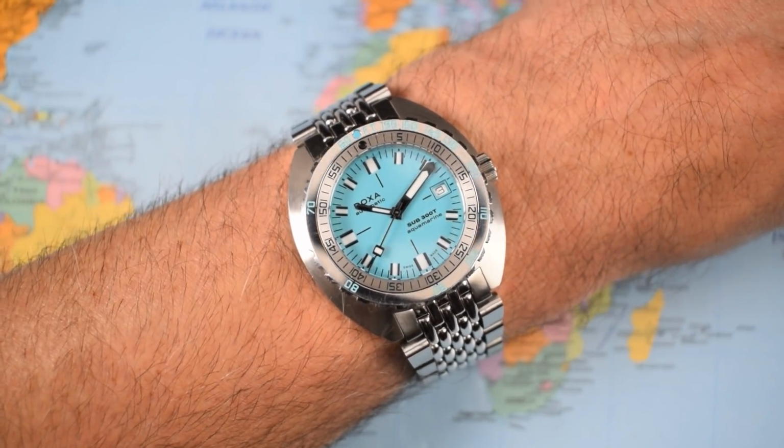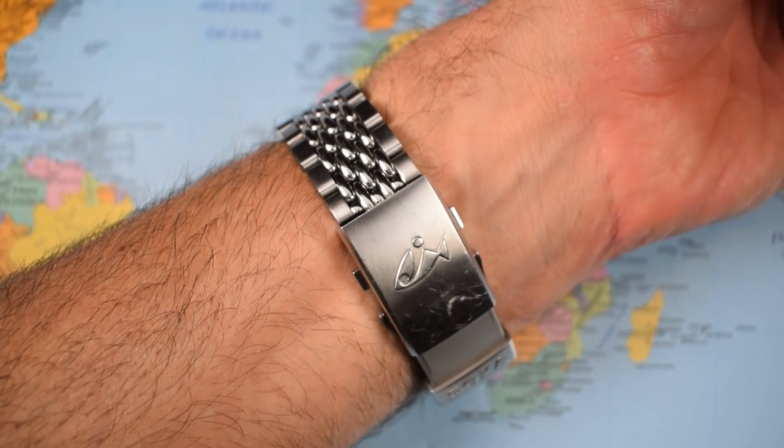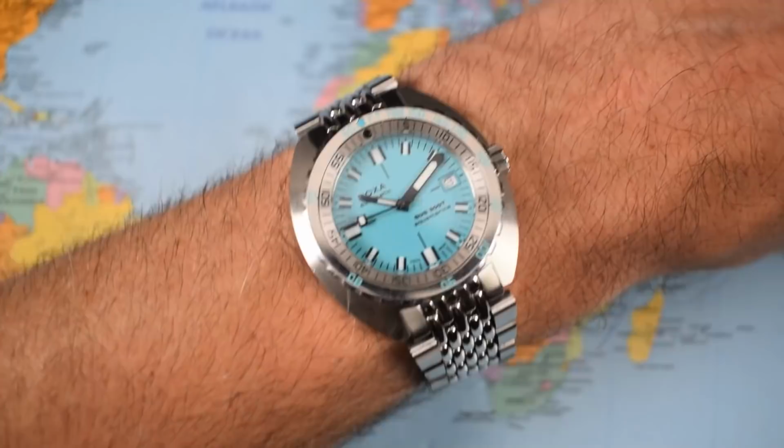You certainly notice the extra 20%, the extra 30 grams from the Doxa. It feels like a much heavier, much more robust watch on wrist, and I believe it is.